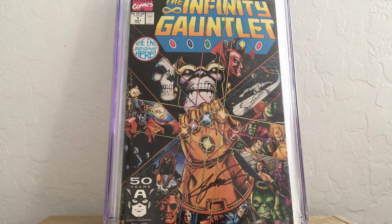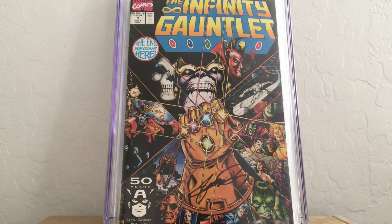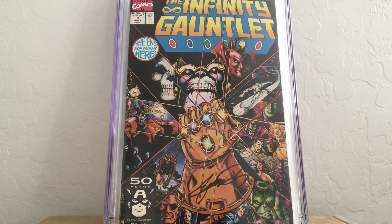Now, while I like simplistic covers, you can't have a top 10 covers list without having a cover by George Perez. And this, to me, is George Perez doing what he does best. No one, absolutely no one, puts more characters on a cover without losing detail than George Perez. I love the Gauntlet front and center. I love the lines. I love the spacing and all the different characters in these different squares. Again, got him to sign it. Another lovely man to talk to. This is a modern classic in my opinion.